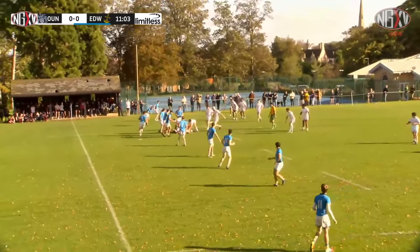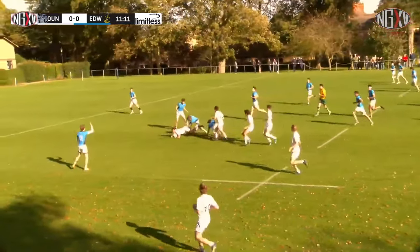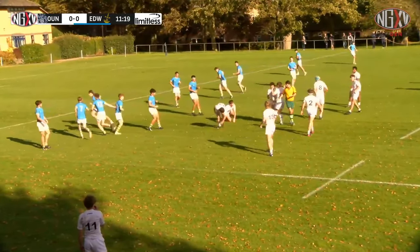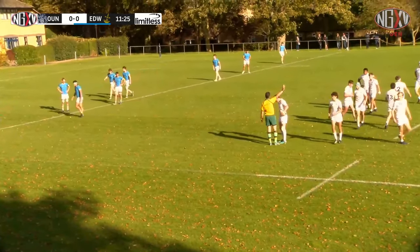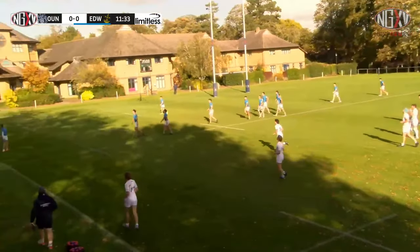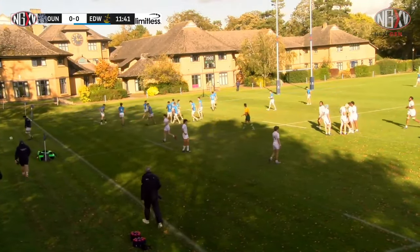Little half break from the base of the ruck. Now they just stab it over. That could work nicely. It does work nicely. Into the hands of Pasco. And Pasco gets the offload away. They earned the penalty, but that was sharp work between Potter and Pasco. Sensing that there was no sweep in behind that Teddy's defence. So just stabbing the ball in behind and they earn the penalty off the back of it. And this time the kick does find touch and a good touch it is.